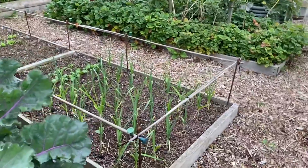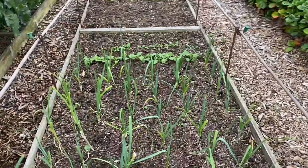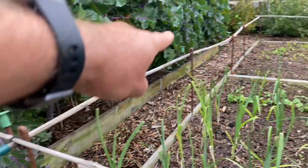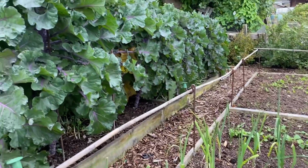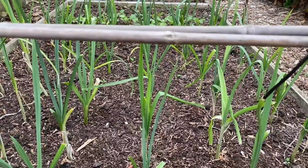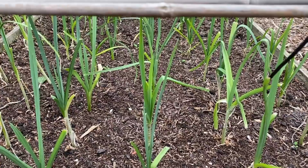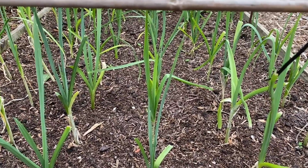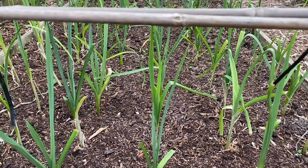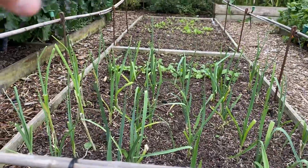And then this was the main onion bed. And what I did with this bed, which is an interesting experiment, is I took leeks that were underplanted underneath the onions and just separated them out and planted them as individual leeks. And they looked a real mess when I did it, but they're all recovering really nicely, so I'm quite confident now that we're going to get a nice leek crop from here, as well as the leeks that are underplanted.